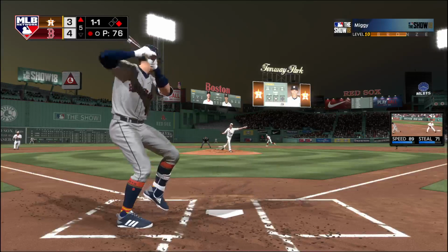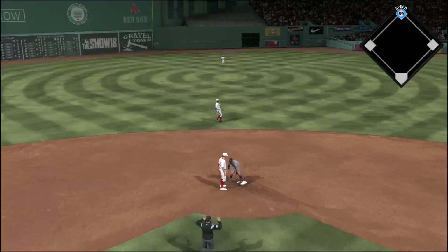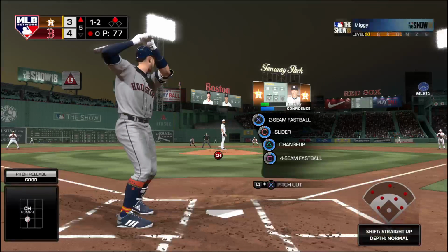Now the 1-1 pitch. There goes Altuve. In there. Now the throw is going to be far too late. That's a stolen base. Altuve, the runner at second with 1 away.